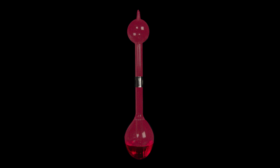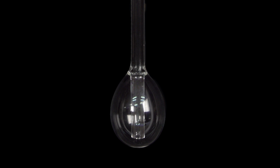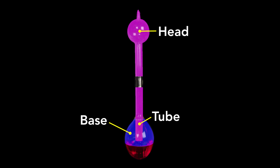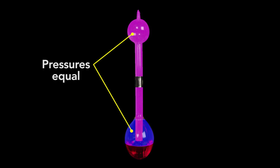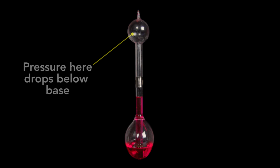The key to the bird's operation is that the vapor in the head and in the base are separated by the liquid in the base. It's hard to see, but a tube extends into the base, nearly reaching the bottom. This separates the vapor in the base and the vapor in the tube and, of course, in the head. So at rest, the pressures in these two spaces are equal, but when the bird's beak is wet, the pressure in the head drops below that in the base, and the liquid rises.